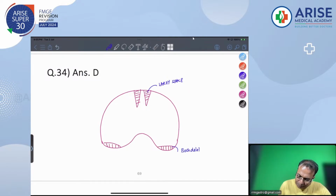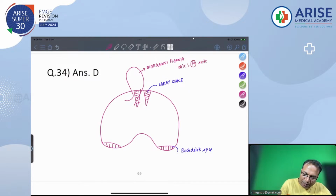If a hernia happens through this space like this, it is called Morgagni hernia. So Morgagni hernia is most common on the right side, anterior. The posterior hernia is most common on the left side.